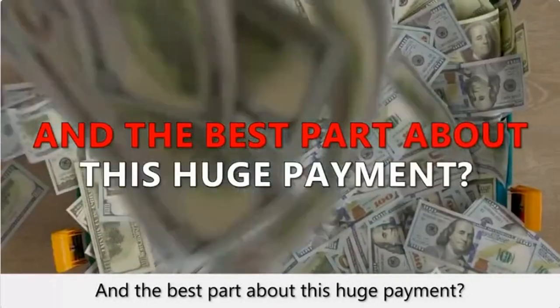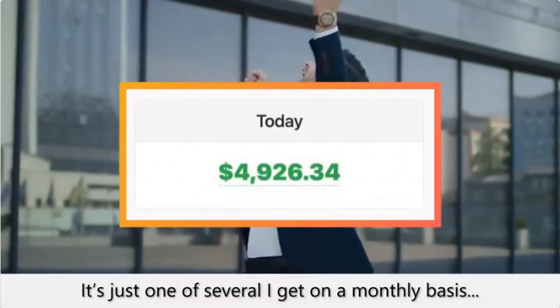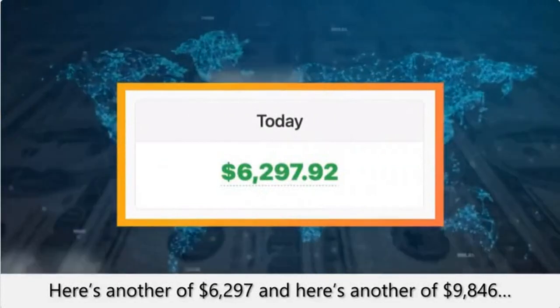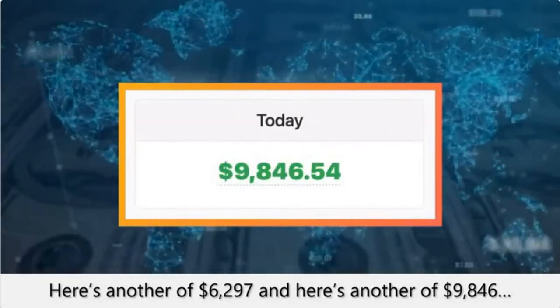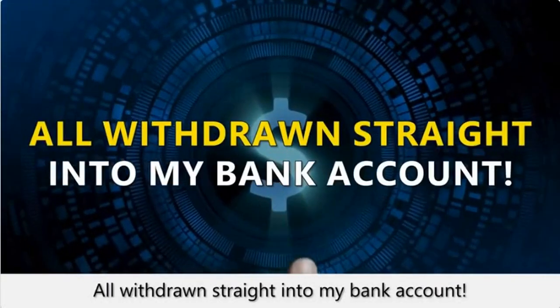And the best part about this huge payment? It's just one of several I get on a monthly basis. Here's another of $6,297, and here's another of $9,846, all withdrawn straight into my bank account.